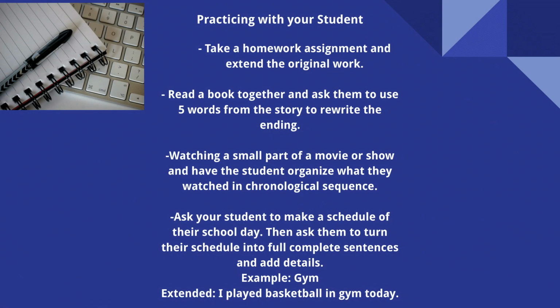Practicing with your student. Take a homework assignment and extend the original work. Read a book together and ask them to use 5 words from the story to rewrite the ending. Watch a small part of a movie or show and have the student organize what they watched in chronological sequence. Ask your student to make a schedule of their school day. Then ask them to turn their schedule into full, complete sentences and add details. These are all great ways to practice at home.